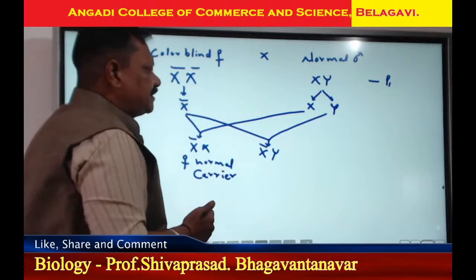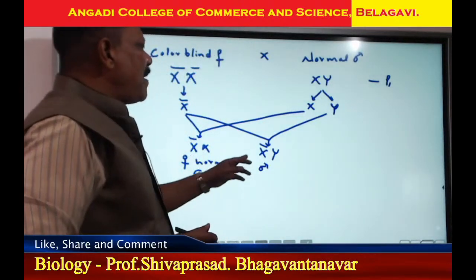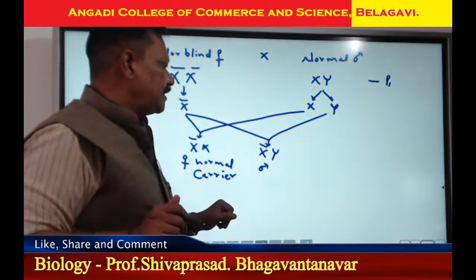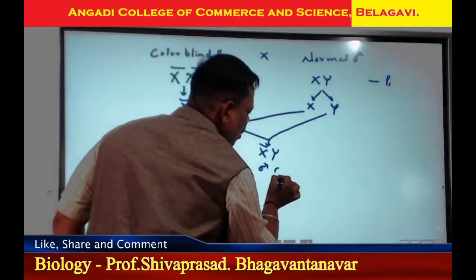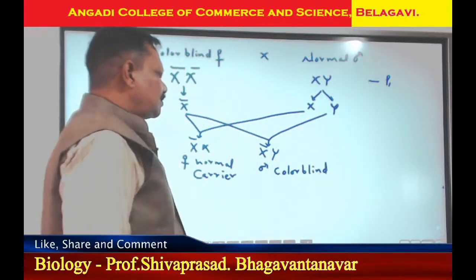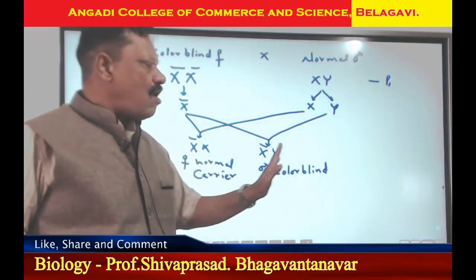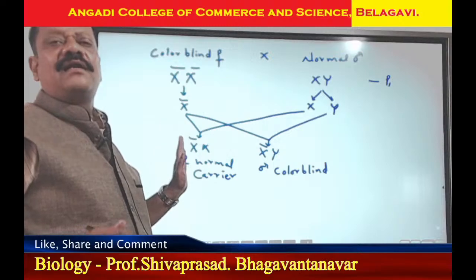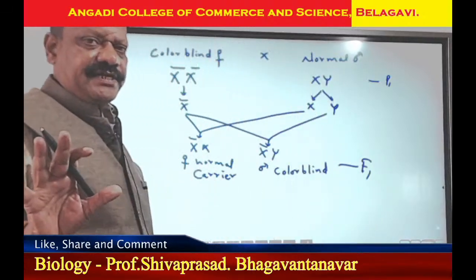Then in the next, what happens in case of males? This is a male one. Here, one bad gene the male is receiving. As a result, color blindness appears. So we can call him a color blind male. So 50% of the sons are color blind, and 50% of the females or daughters are normal but carriers. So this is the F1 generation. Hope it is very clear to you.